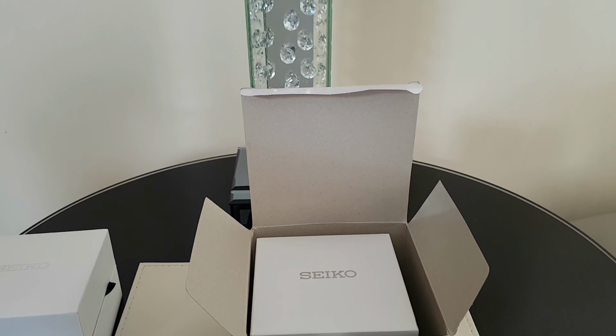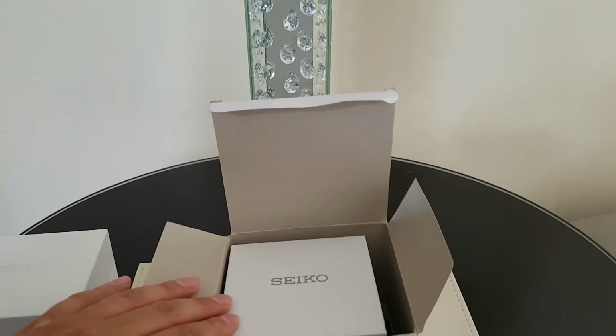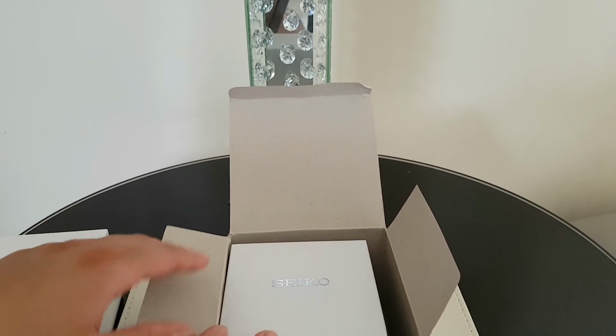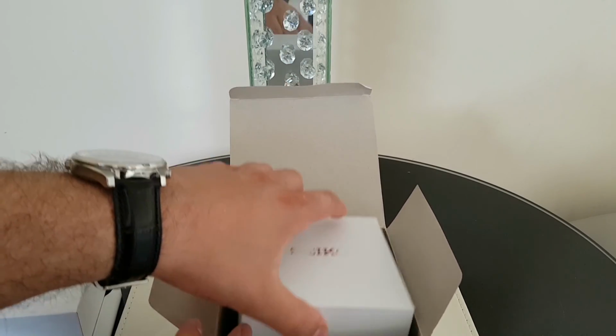SMY119P2 Seiko Men's Gents Day Date display on a leather strap kinetic watch. Retail price £300, give and take. Now, following my last review on the last Seiko Kinetic watch, I'm going to be showing you both watches today, guys, so you can see which watch you would prefer. But let's get it out of the box to see what you get with it.